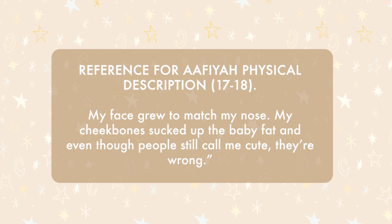You'll note that the publisher included the page numbers that indicate where that description is in the book. This is always very helpful to have that written out beforehand so you don't waste too much time and you have all of that information ready for you to go.